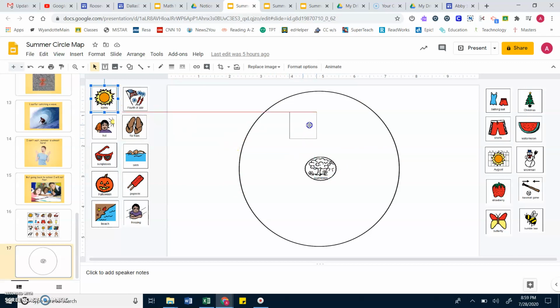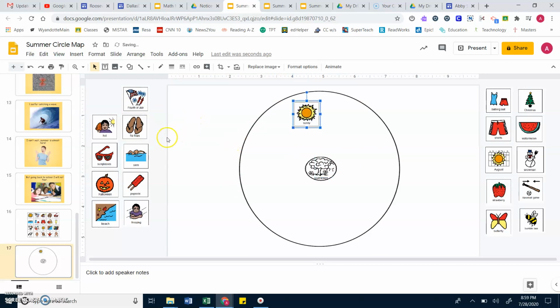Yes, the sun is bright and shiny, in the summer especially. Our next word is 4th of July. So the 4th of July is celebrated on July 4th. And we know that July is a summer month. So yes, 4th of July would go in our circle map for summer.